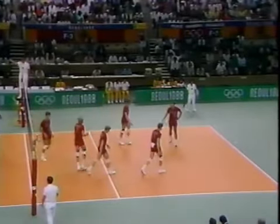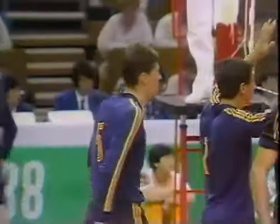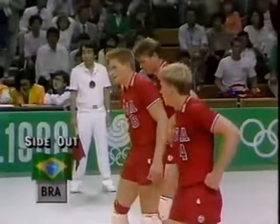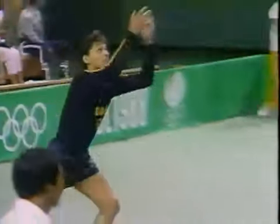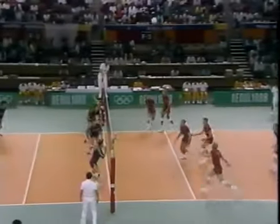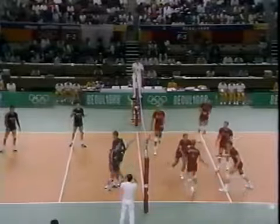Quick set in the middle. Paulo da Silva with the kill. Brazil gets the ball back. That's Del Zotto. Jump serve. Stavertlich. Off the hands, out.